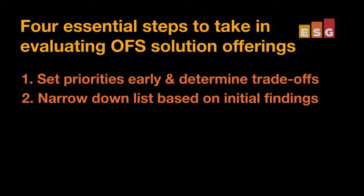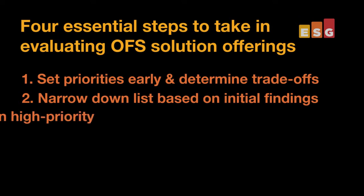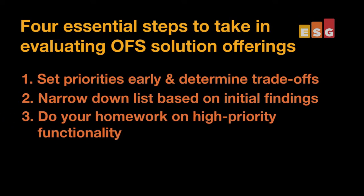Next, you'll want to narrow down that list based on your initial finding. You can use our test plans as a starting guide to help determine which features and functions are most important to you. Next, you'll want to do some homework on the high priority functionality to make sure it's covered sufficiently.